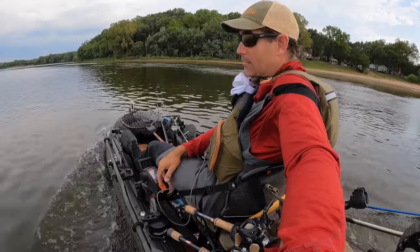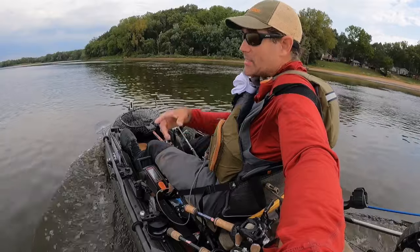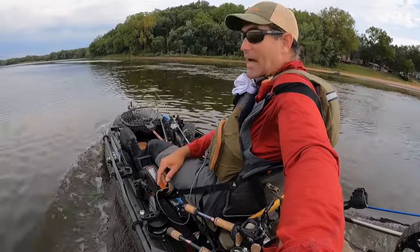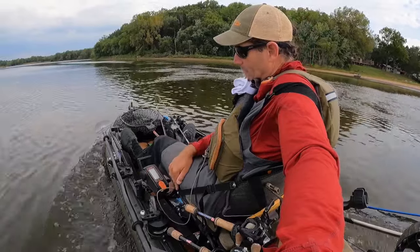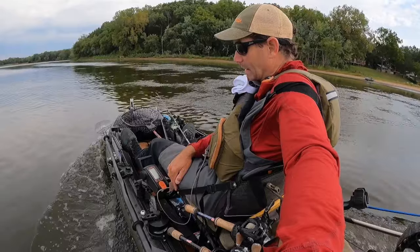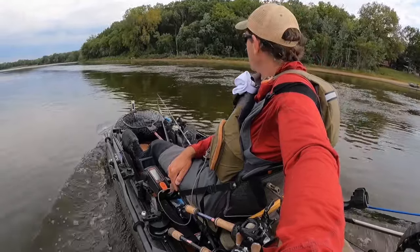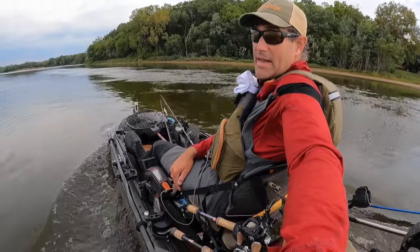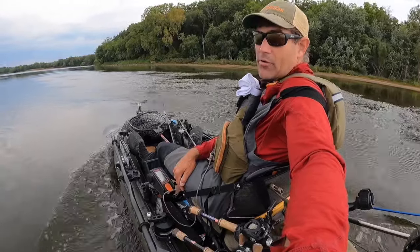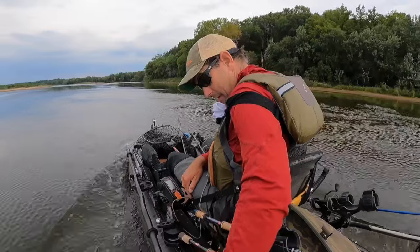I have been thinking about battery management tomorrow, and each day I've only used one, running up and drifting back down, and I have not exhausted a single battery. But right now I'm cruising at 3.7 miles per hour heading upstream at 287 watts. On tournament day, I'm going to be wanting to be running at like 800 watts. So that's going to be different. And I'll need more batteries.